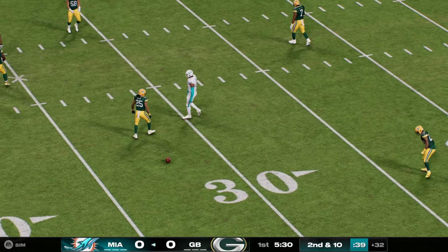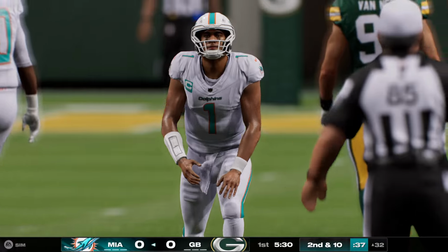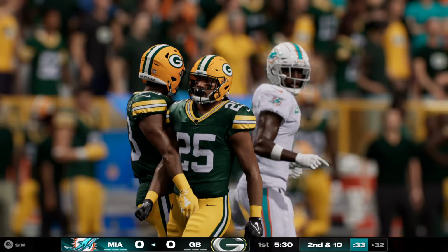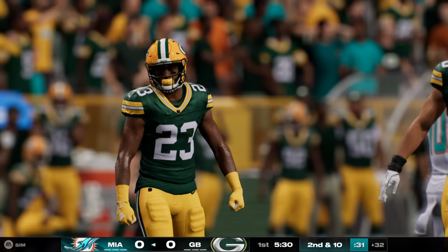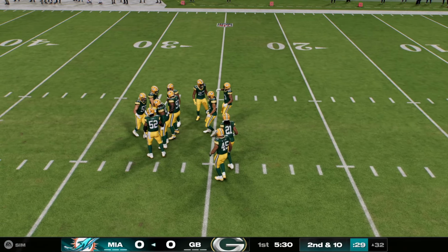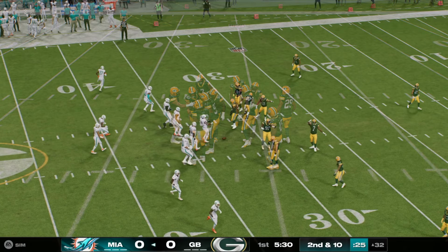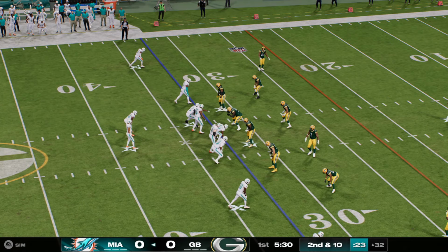Oh, this one incomplete. The pressure got to him as he released it. And it's 2nd down. This could be the start of a nice stand from this defense now after getting walked backwards on this drive. Come through with another one here, and you have them staring at a 3rd and long, and that puts the defense in a position to dictate to the offense.